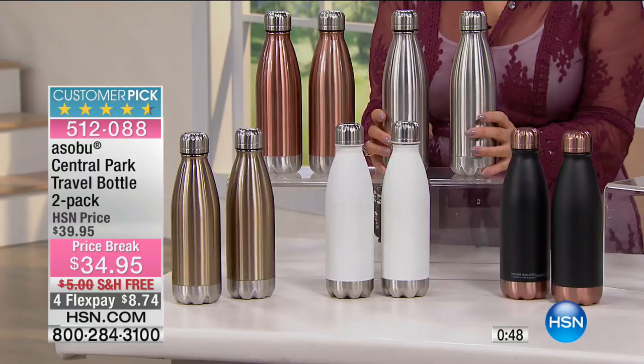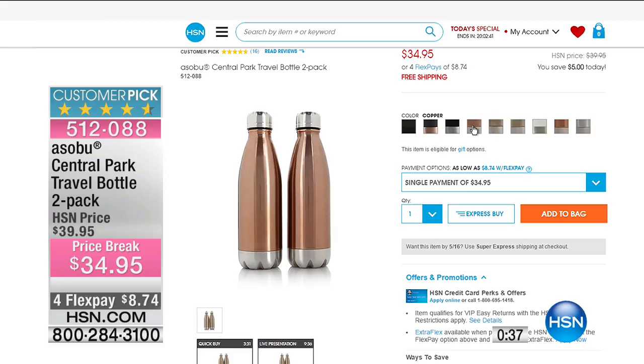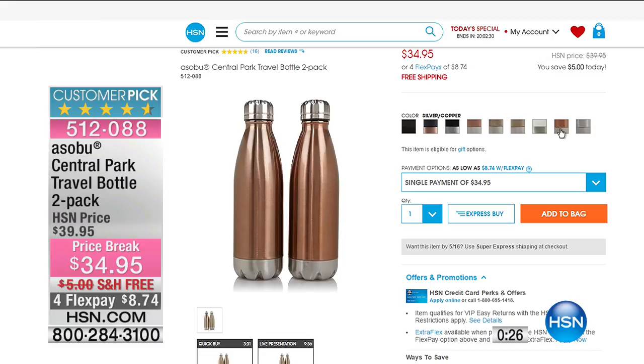So there's matte black, and then black copper. I think that's the one I'm going to get. Black silver. We have all copper. And then the gold silver. Ooh, fancy. And then just all gold. And then the matte white. And then we also have it available in the silver copper, and the solid silver.